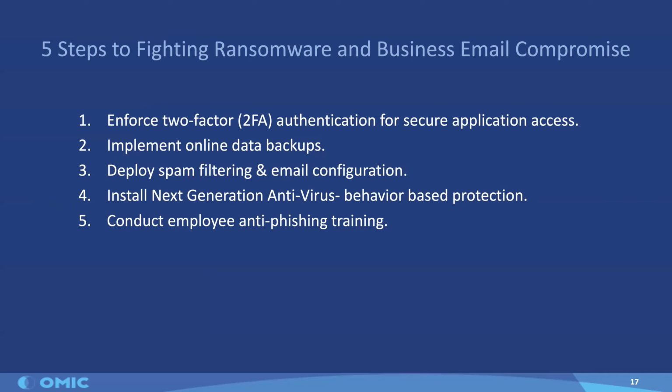The second one is implementing online backups. As I mentioned before, backing up data is a critical component here, and do not store your backups on the same network as the original information. You want to store them separately. Deploy spam filtering and email configurations. There are plenty of software programs out there that will help basically sense spam email and send it directly to junk or just block it entirely. And those are widely available and can be downloaded and implemented immediately.